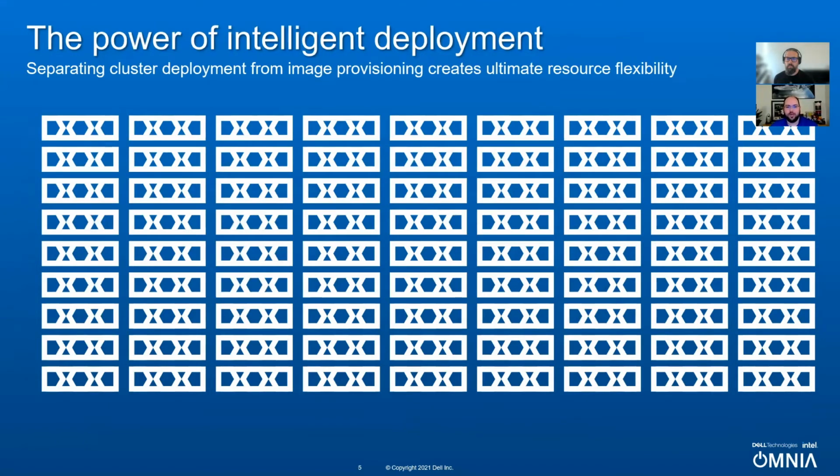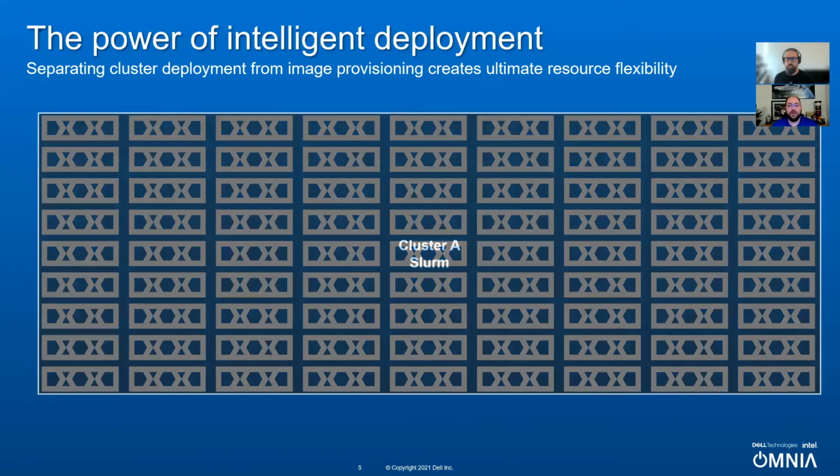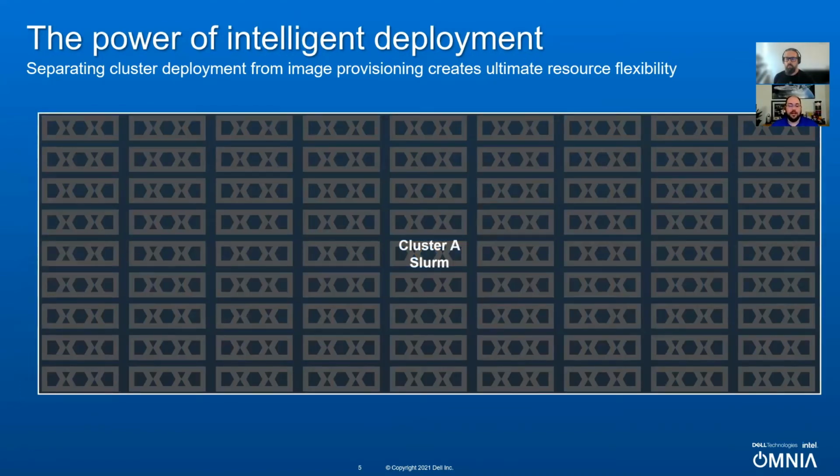And what intelligent cluster deployment does for us is provides us enormous flexibility and gives us the ability to maximize resource utilization. Now, if we imagine that we were setting up an HPC cluster on this pool of resources, a traditional HPC deployment tool, which couples the deployment and provisioning together, where you put all of the application software inside the image with the operating system, would build one cluster. You'd build a single cluster. All of the units, all of the servers inside of this resource pool would be part of a single cluster. And Omnia can do that too. So you can use all of your resources to build a single large-scale cluster if that's what you need to do. But by decoupling deployment and provisioning, we can actually do much more interesting things on top of a pool of pre-provisioned resources that have a minimal OS.